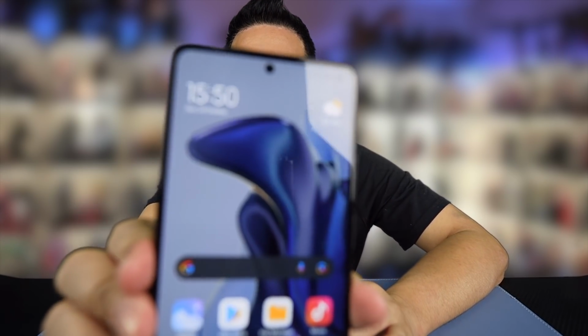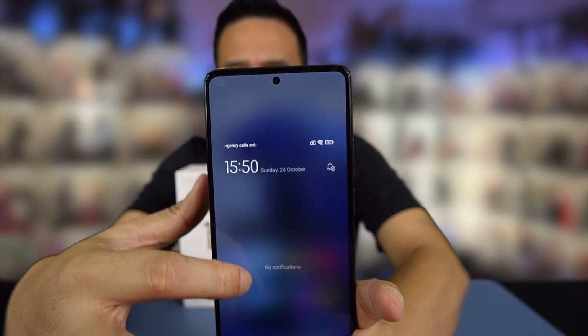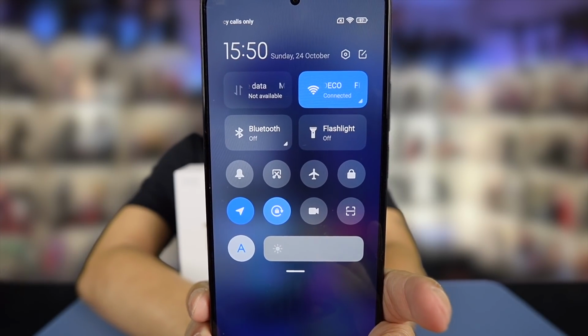So this is the phone. Ayan. Pag dito ko nag-swipe, you will see yung notifications, pero ako kasi close ko yung notifications dito sa kaliwang bahagi. Pero pag dito ka sa kanan, dyan mo makita yung brightness, flashlight, Bluetooth, so on and so forth. So, medyo may pagka-iPhone feel siya.